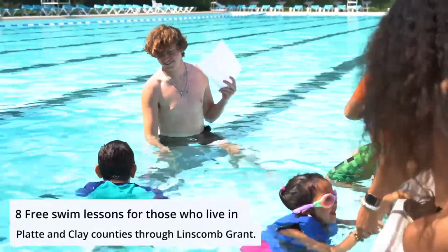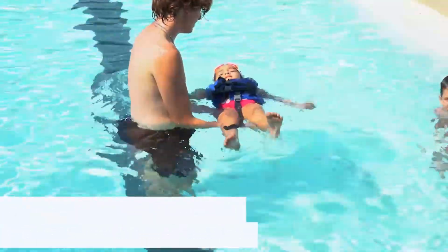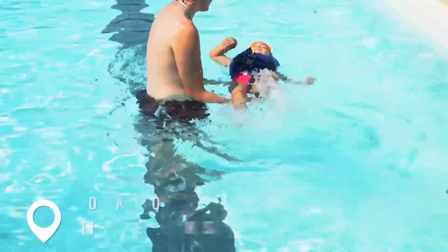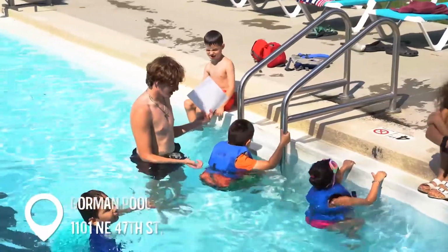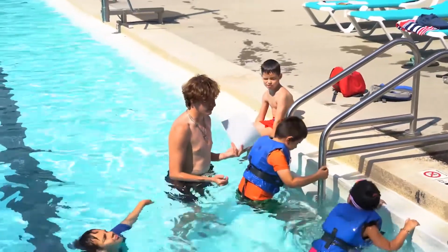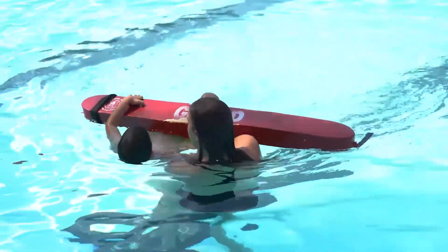Urban and Nevada Linscomb Foundation is very happy to support these swimming lessons at Gorman Pool. It's so important that children learn how to swim and water safety, and it's a passion of the Linscomb Foundation as they serve children in the Northland. The mission of the Linscomb Foundation is to support children in need in the Northland in Clay and Platte counties, and so offering swimming lessons at no cost to families was a great opportunity to do that.